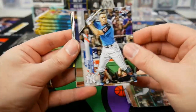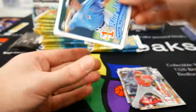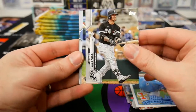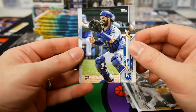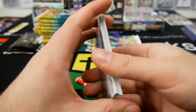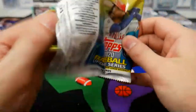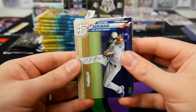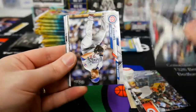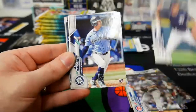Aaron Judge, Pete, got first prospect Nate Pearson for the Blue Jays, Nicky Deeney at rookie for the Royals, Kershaw, Posey. Let's see if we can pull the Trent Grisham out of this box as well.